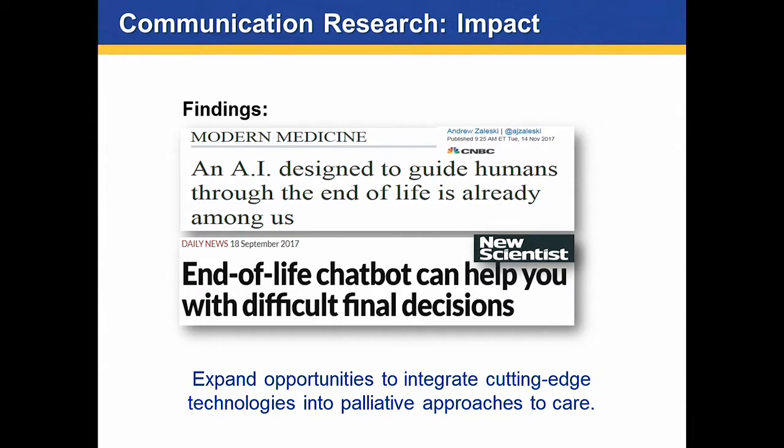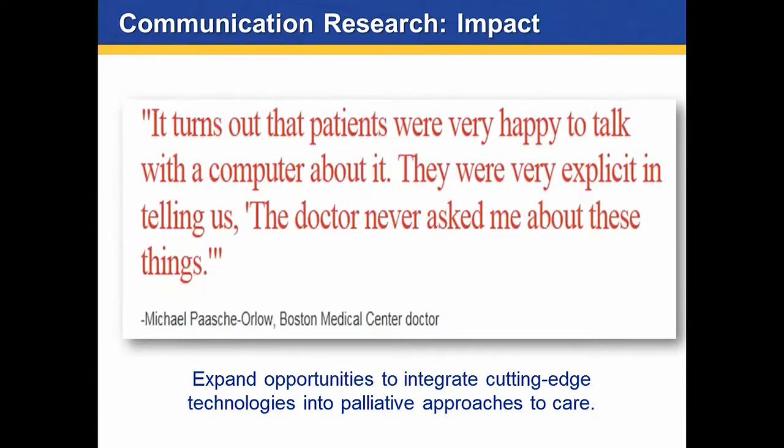These investigators are taking on the elusive and challenging issue of palliative care communication in a whole new way, with teams that integrate both palliative care science and technology. Dr. Pash Orlo, when asked about how technology was received by patients, said that they were very comfortable and accepting of the concept. It even got them thinking about questions that their doctors had not yet approached them with.